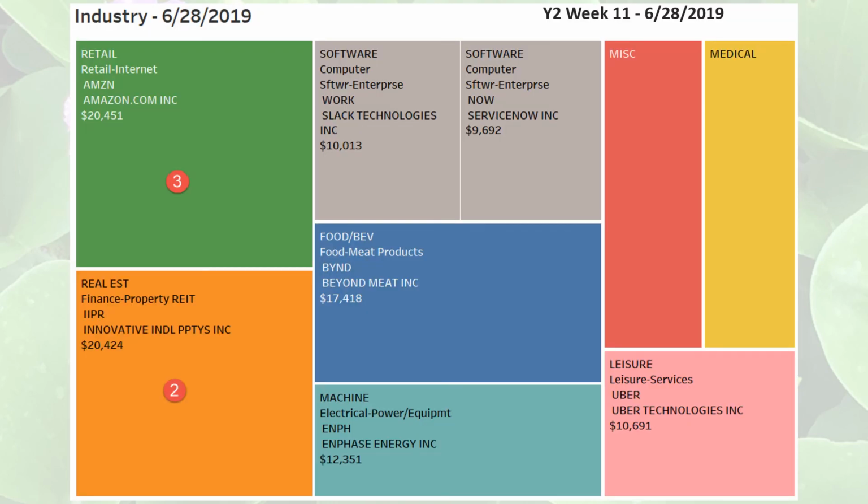Here's the industry breakdown. Amazon, I have 3 buys in, and IIPR, I have 2 buys in. So I put those little numbers on there. But this just shows the industry breakdown of the stocks that I am holding.